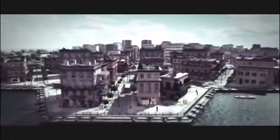And it wouldn't be New Orleans if we didn't have a French Quarter. Here on New Bourbon Street, we've got one of the best ocean views in the city. Actually, it's all ocean views in this city.